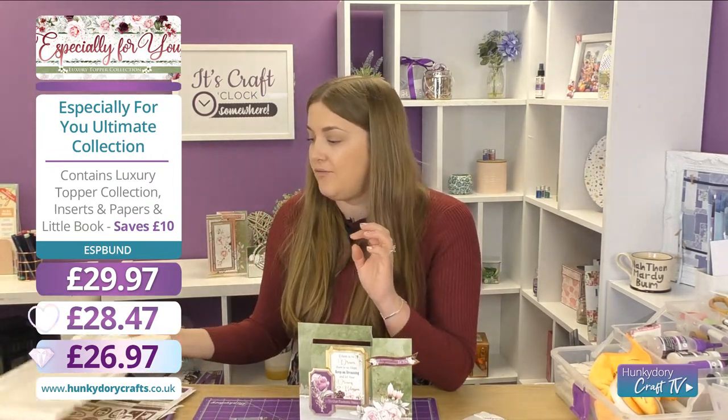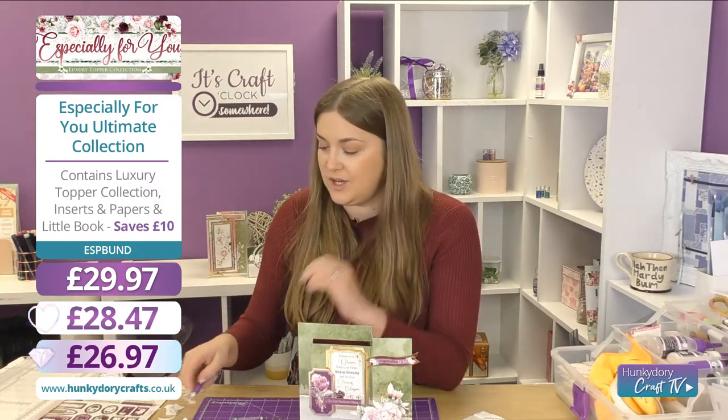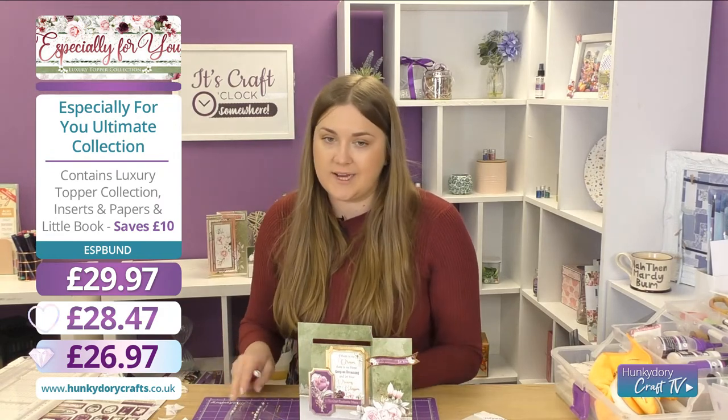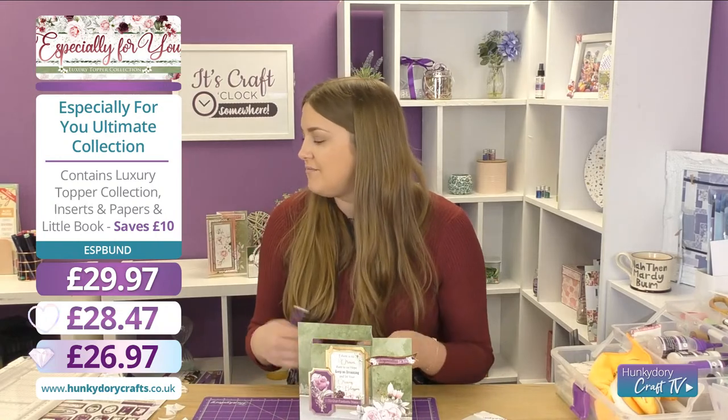I mean, we've got ribbon with this selection. Oh, we do. We've got so many beautiful ribbons, good colours in there as well. So you could add colour by adding a piece of ribbon. There are so many ways in which you can transform what you've already got to work with this kit.